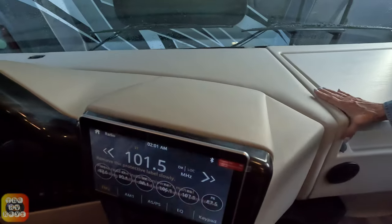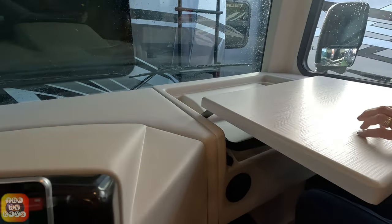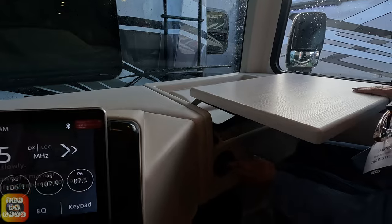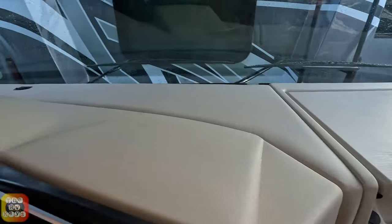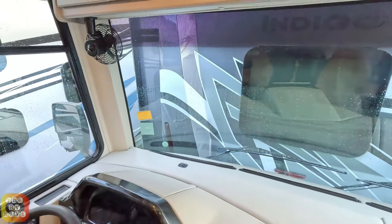Now, what do we have here? Over here is the work desk. We also have 12 volt sockets on either side and an AC outlet beneath there so you can plug in your laptop. Also, you should know the steering wheel does tilt. And this is on the Ford F53 chassis. Watch the step, just for the record.